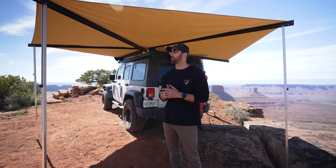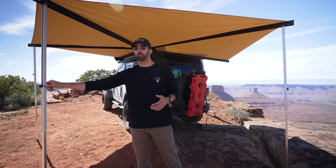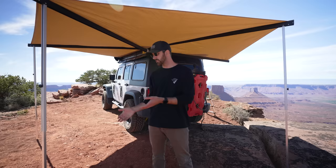The self-supporting aspect of it is great. I do put these poles up every time I use it though, just because it adds a little bit of height to it. And if there's any bit of wind, having the poles down and staked sometimes, depending on how heavy the wind is, makes the world of difference.